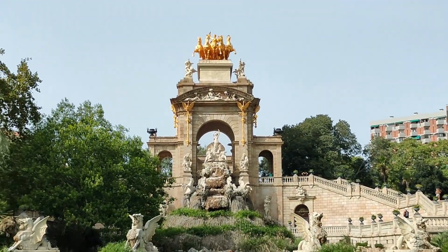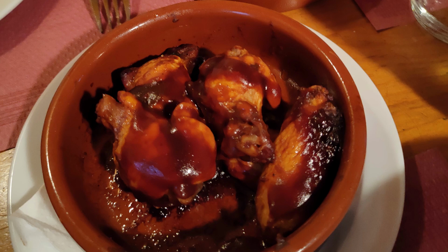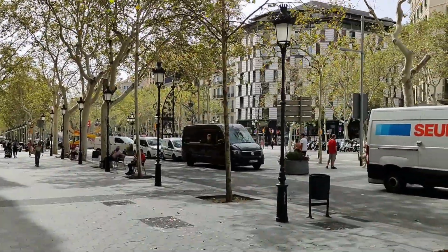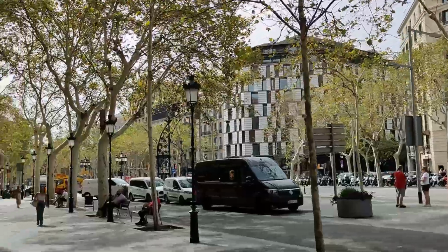In the evening, we dined at a restaurant in the Gràcia district, a vibrant area filled with restaurants, bars, and shops. On the second day, we dedicated our visit to Gaudí's works, the genius of modernist architecture, who left his mark throughout the city.